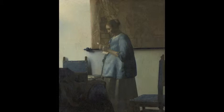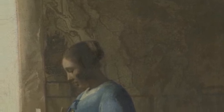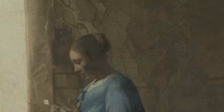Okay, let's move on to the lady next door, who's been standing there reading that letter for centuries. Here we have another one of those maps on the wall, and the same wonderful detail again. But the psychology of this woman is particularly interesting. She's obviously pregnant and she's received a letter, perhaps from her husband who's away, far away somewhere. And she's moved. She's looking at the letter.